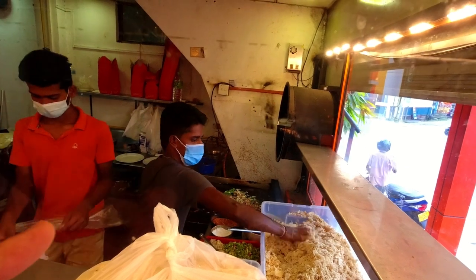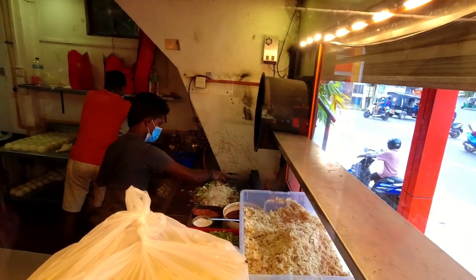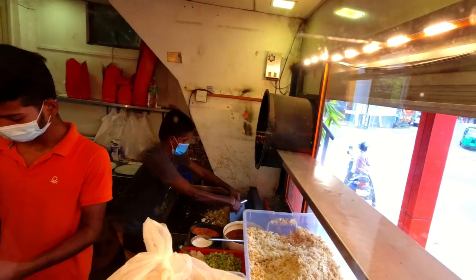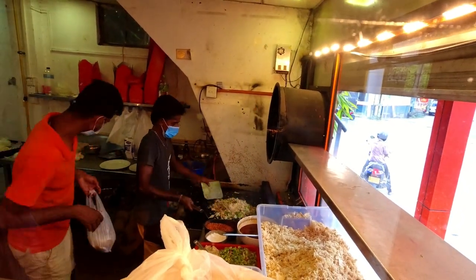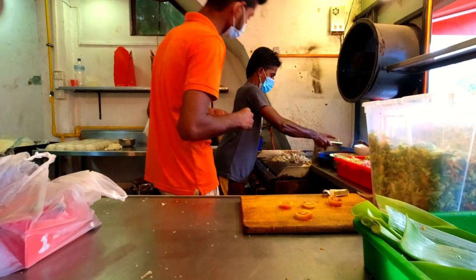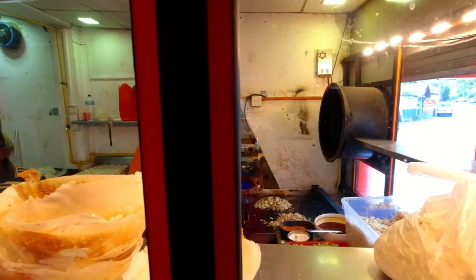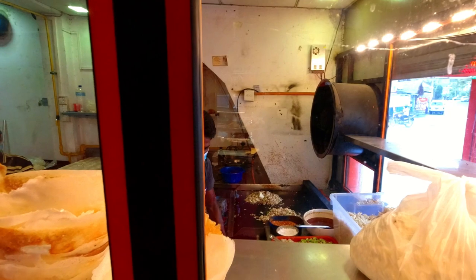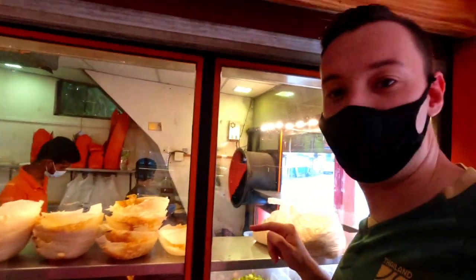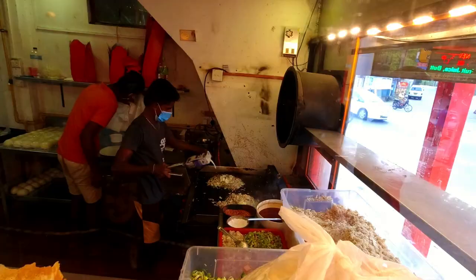I'm not even sure if this is mine. And then he added the roti, which is already chopped. Now, the iconic thing. Oh yeah, now they are adding cheese. Like a triangle cheese, a piece or two actually. Oh, it's going to be heavy then, I think, with the cheese inside. Ooh, looking forward to that.